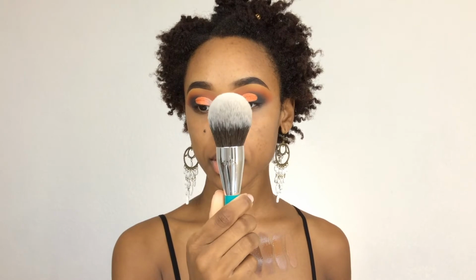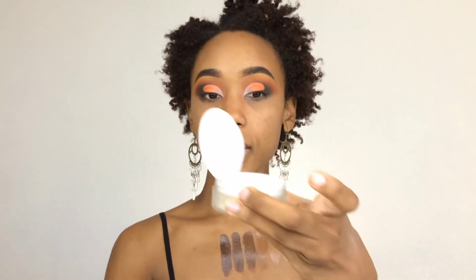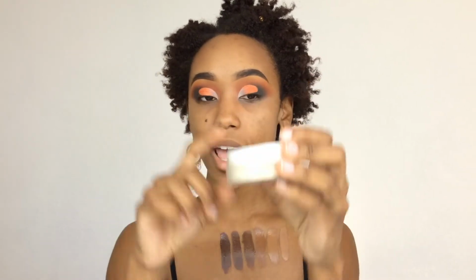So there's that. And that's what the brush looks like. Super cute. And I'm gonna go ahead and close that. I like that because I'm messy with my powders. So it said to apply 2 pumps, so that's what I'm gonna do. I'm gonna do that on one side of my face. Actually, I don't even think I need more than that, because that's quite a bit on one side of my face, but we'll see.